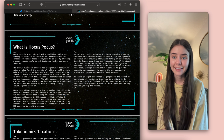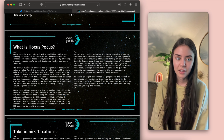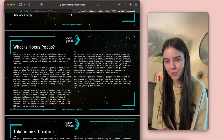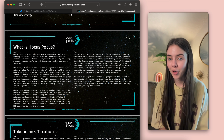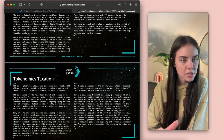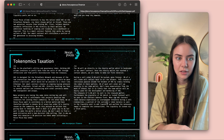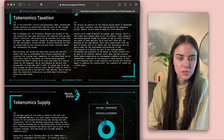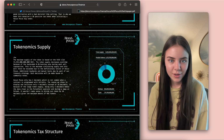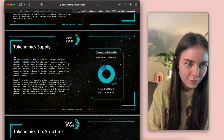So just reading that, that sounds awesome to me because it's something that I personally could find useful in my own if I wanted to even dabble somewhat in that farming. But I wouldn't have to do anything because the Hocus Pocus team's doing it. So there is that. It goes into the taxation, and if you're interested in more into that, this goes into it. Okay, supply. So there is going to be this many coins of Hawk. I'm not even going to try and say that.